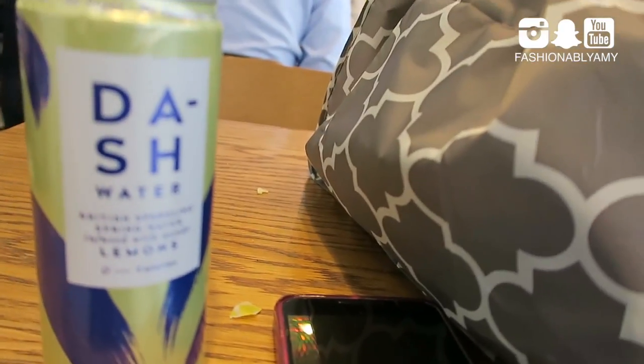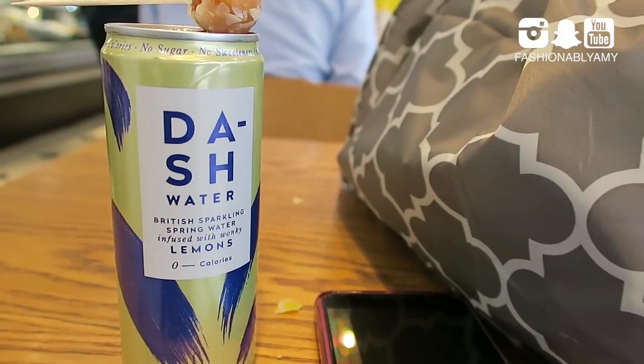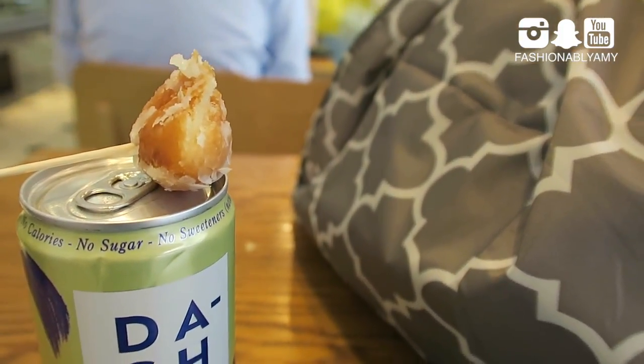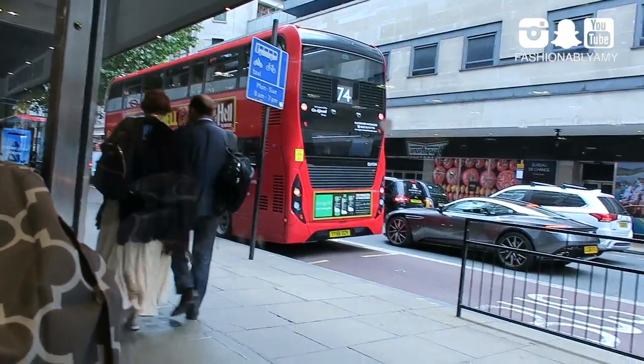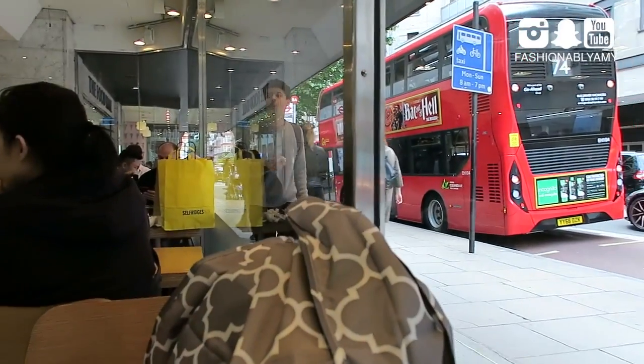I just got a sparkling water, but this is flavored with lemon and it's British sparkling water. And I even got a sample of donut, Krispy Kreme. And this is my current view. Marks and Spencer, I think Oxford Street is just ahead over there.